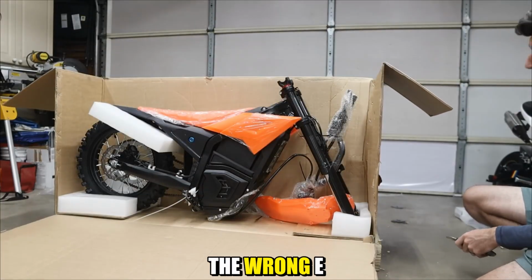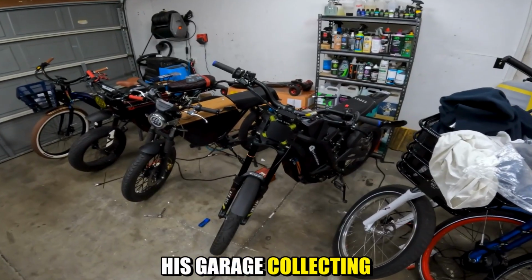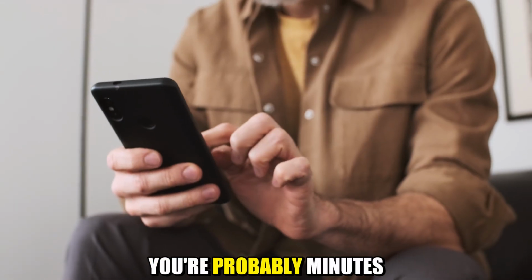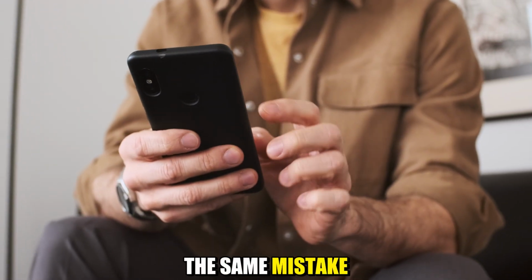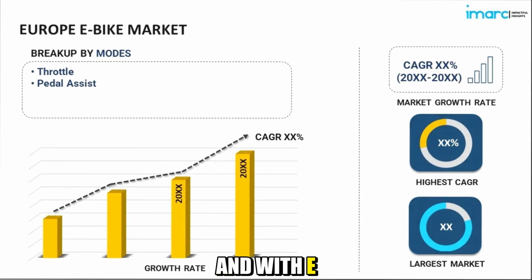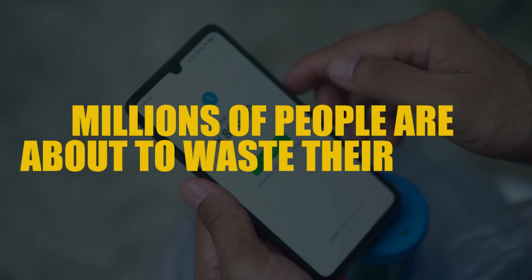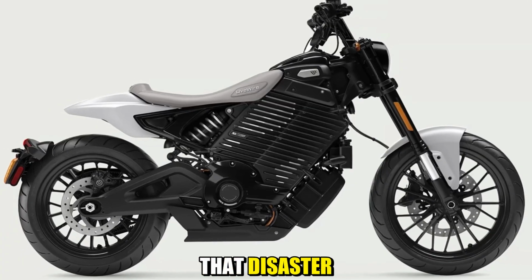He almost bought the wrong e-bike, and it would have sat in his garage collecting dust like most failed fitness equipment. If you're watching this, you're probably minutes away from making the same mistake Mark almost made. And with e-bike searches up 46% this year, millions of people are about to waste their money. So let me save you from that disaster.